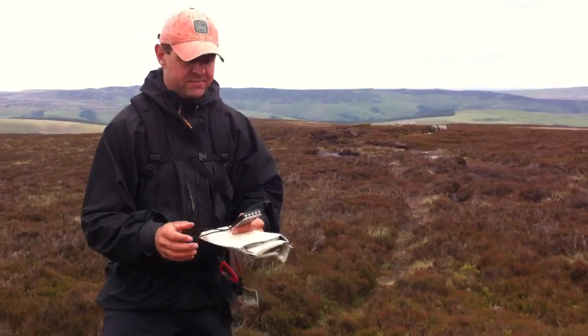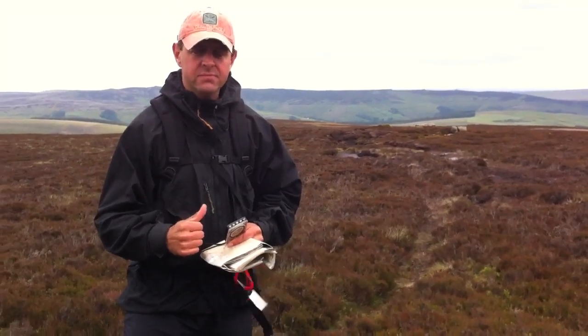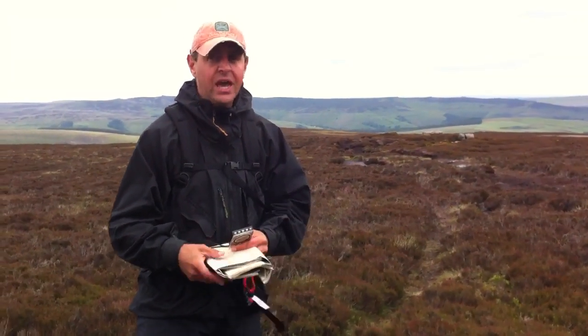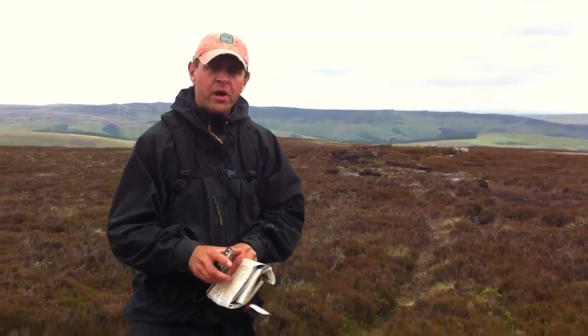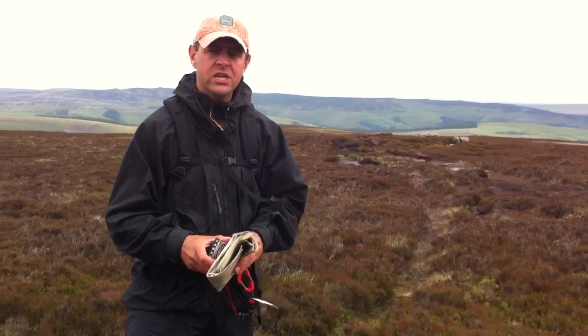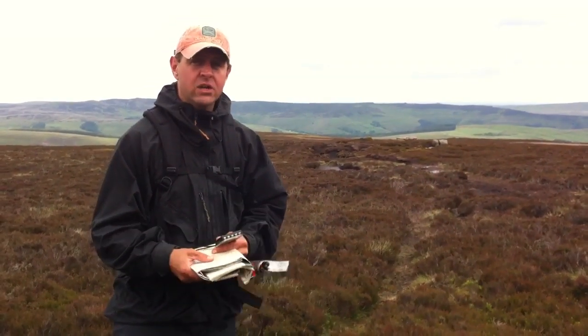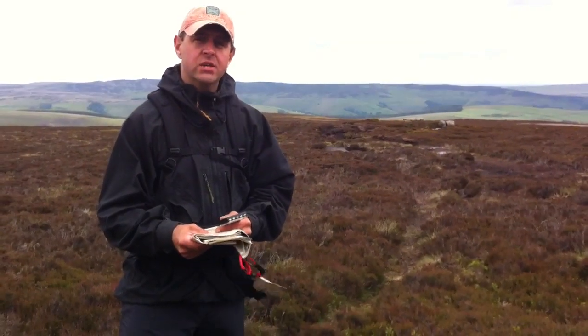I guess what I'm saying is this: no point having a map and a compass if it's in your bag and you can't use it. No point having a map and a compass unless you can use it. So don't bother buying a GPS and spending hundreds of pounds on that. Get a simple bit of technology and acquire the skills to use it, and you'll have a much safer day. In a second I'll give you some hints and tips on just how to do that.